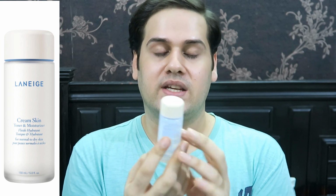And the last product I have here is from this brand name Laneige. This is their cream skin refiner. If your skin is really dry and your moisture barrier is disturbed, this will work great for you. This has very few ingredients, less chances of irritation. Not only is this extremely hydrating, but moisturizing as well. You can use this under your moisturizer. This will work really well for you.